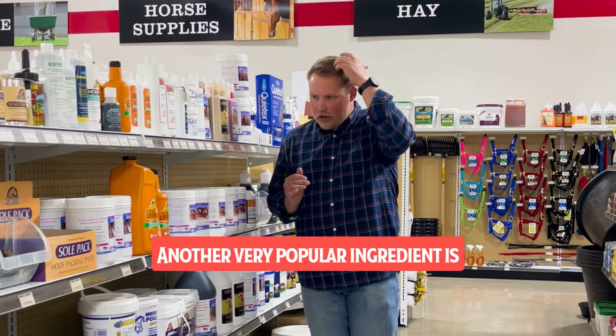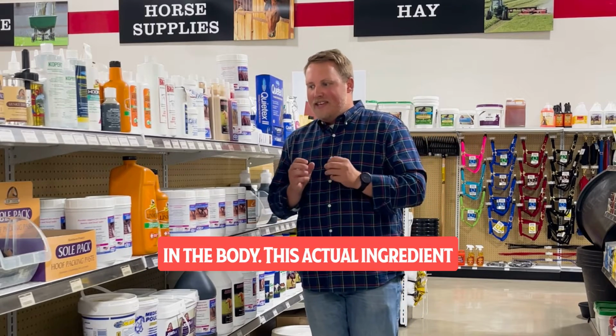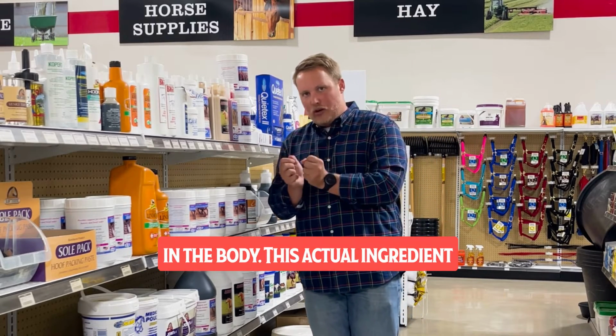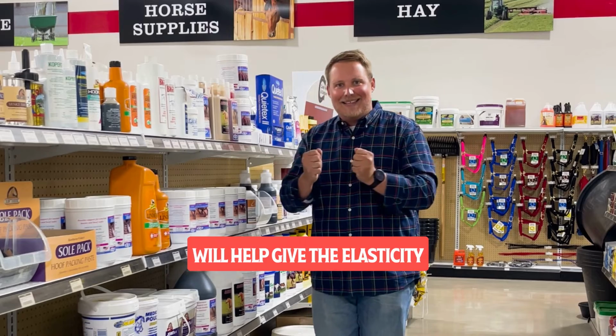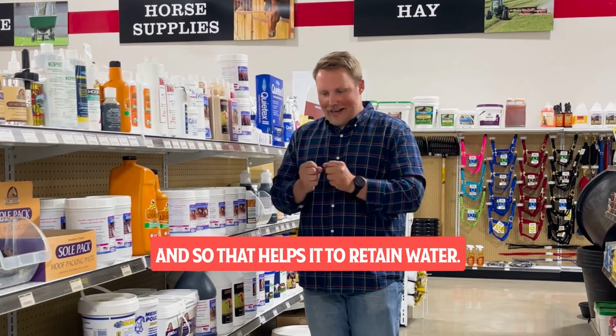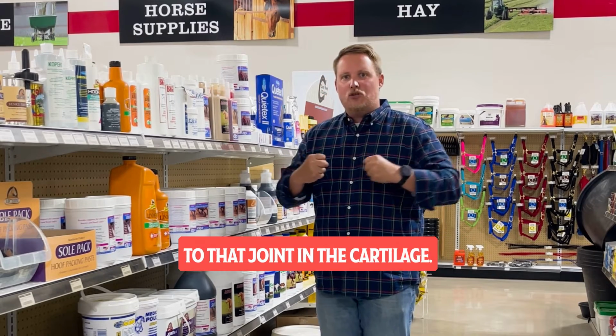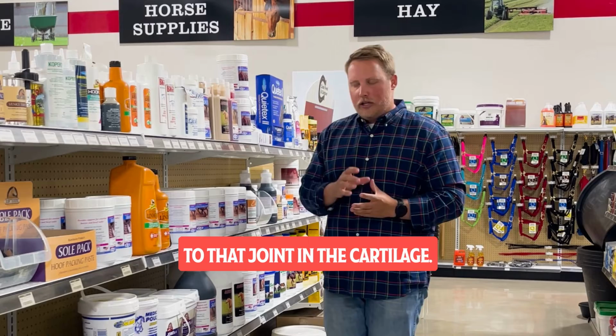Another very popular ingredient is chondroitin, also occurring naturally in the body. This ingredient will help give the elasticity to the cartilage, and so that helps it to retain water, and so that gives the elasticity to that joint in the cartilage.